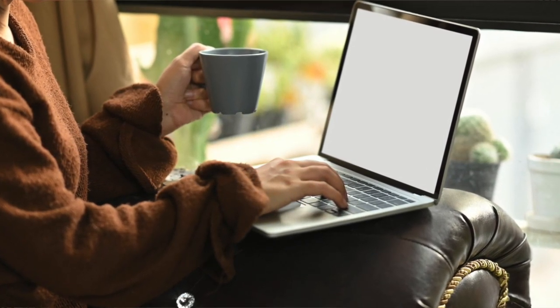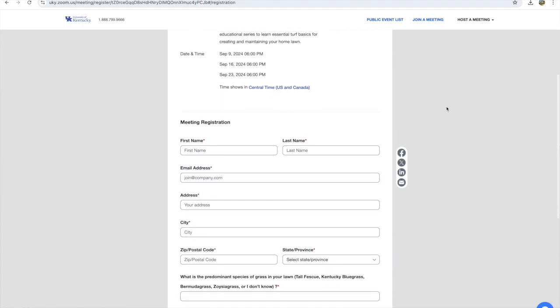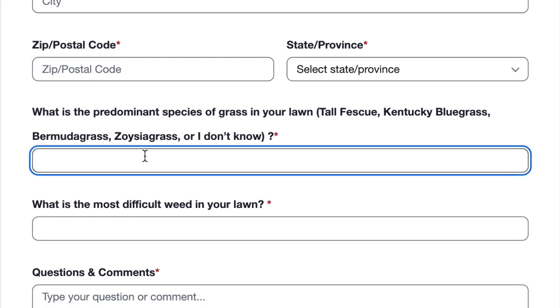And then again, you'll have opportunities for questions at the end. Now, Kristin, what if somebody is interested but they can't make one of the sessions? Will they still be able to watch it if they register? Yeah, great question, Joanna. So it will be recorded. There's a couple questions with the registration process to kind of see what lawn species you have and what weeds may be bothering your yard. But then when you get registered, we can send you the recording link after that training, even if you can't attend one of the sessions.